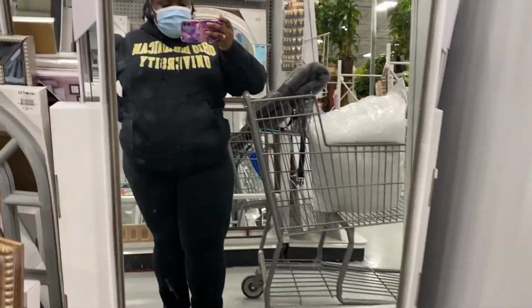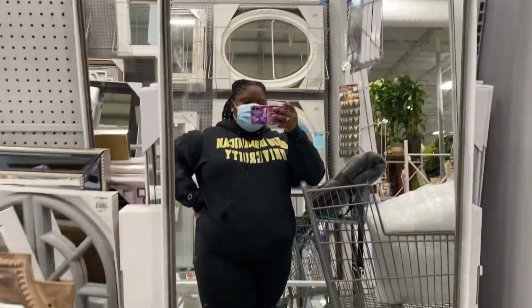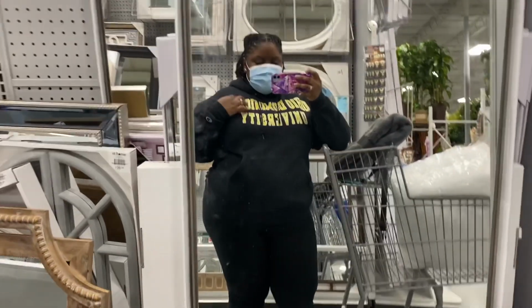Well, here's an outfit of the day for y'all. All black everything. I want to try to find me a full-length mirror too, so I can do more outfit of the days like this in the mirror. I always got this hoodie on, y'all.